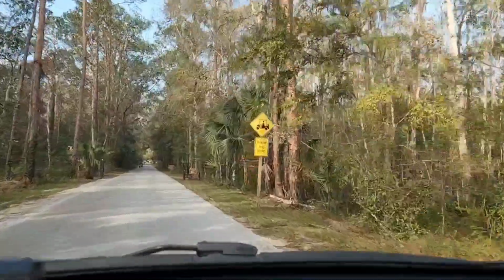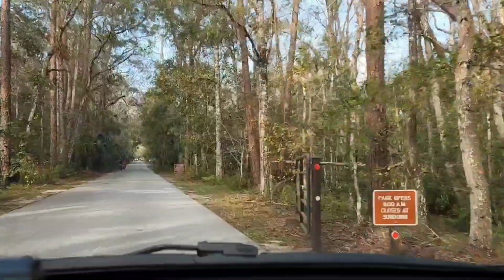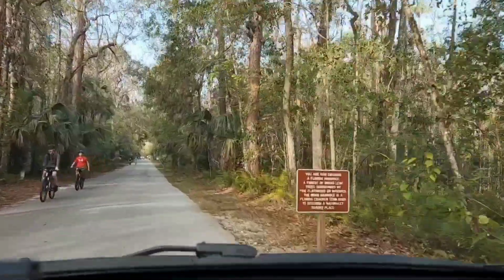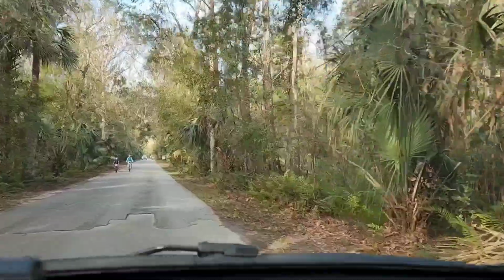Anywho, that's your last fork. You can turn right to go to County Road 426. Otherwise, you continue on straight into the park. This loop is absolutely beautiful.